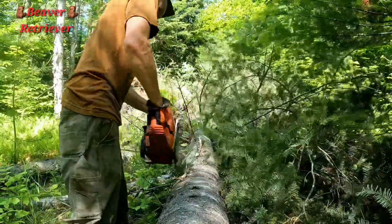So we're going to limb it up and then we'll drag her out and probably hook onto another one too on our way out and bring it down to the woodyard.